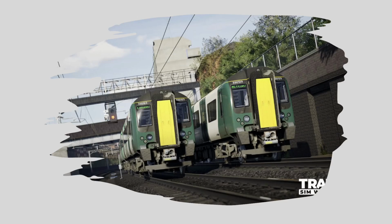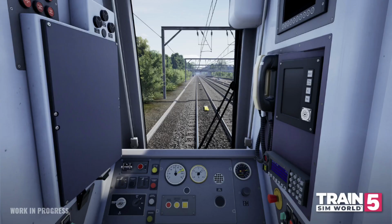Here's another wonderful screenshot of the Class 350. You've got two services, one going into Euston and one leaving. I think this is just north of Euston by the looks of things. It's going to be very cool. It's going to be very busy as well. We're going to see a lot of 350s. This is the cab of the 350, which is a pretty standard UK cab. You can't really see much apart from a little square, but it looks nice.